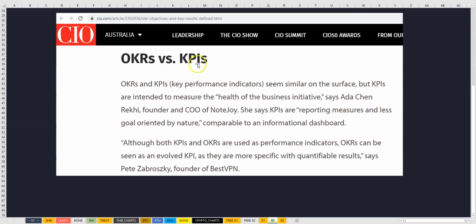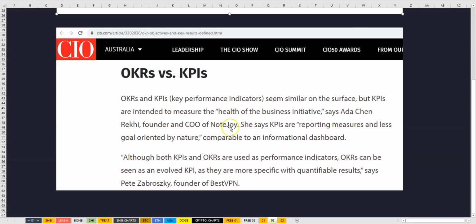Now, the difference between OKRs and KPIs. It says here, OKRs and KPIs seem similar on the surface, but KPIs, which are key performance indicators, are intended to measure the health of a business initiative. It says here that although KPIs and OKRs are used as performance indicators, OKRs can be seen as an evolved KPI. So this is just some more context. You can pause and read that for yourself if you want.